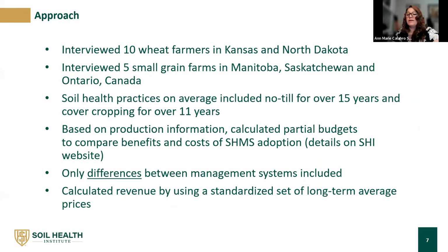We interviewed in this study 15 farms across the US and Canada, 10 wheat farmers in Kansas and North Dakota, and 5 small grain farmers in Manitoba, Saskatchewan, and Ontario. Our study focused on long-term adopters, averaging 15 years for no-till and 11 years for cover crop.